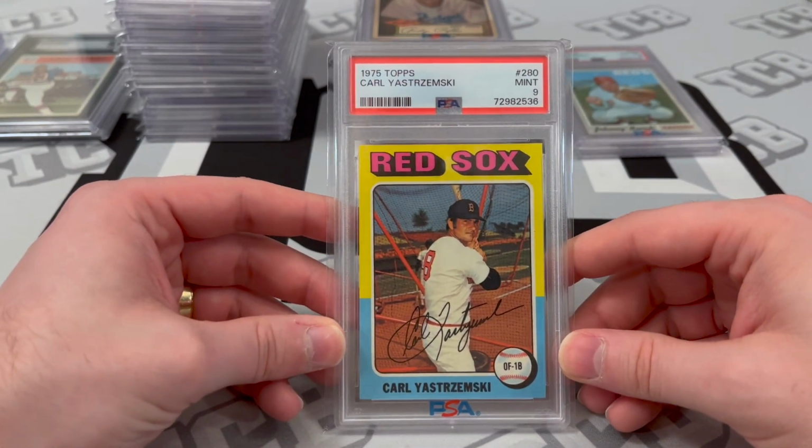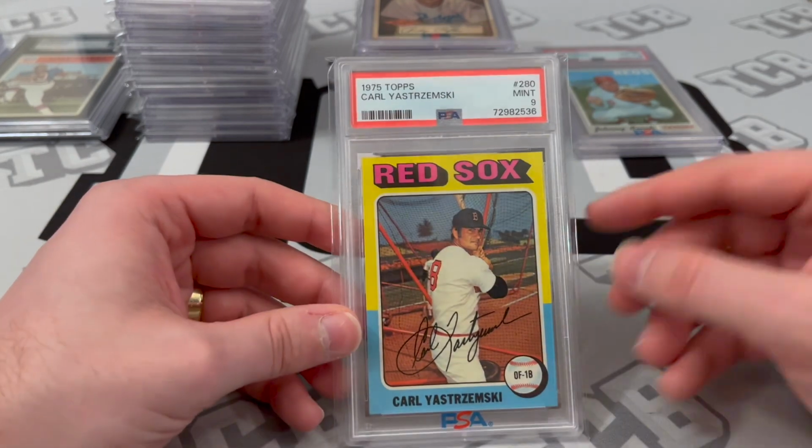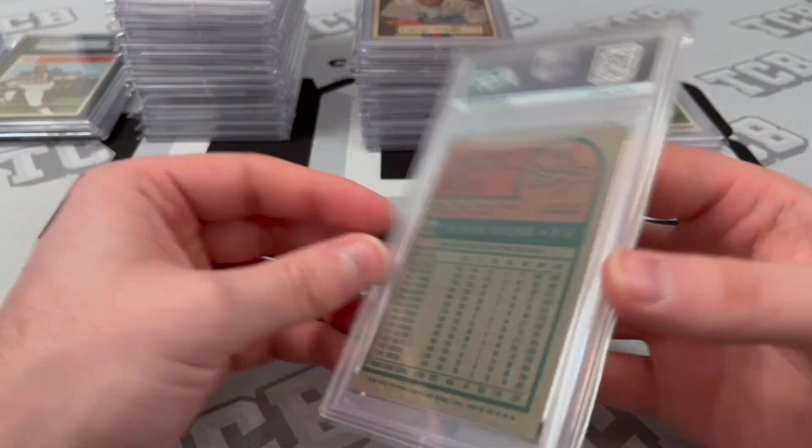'75 Carl Yastrzemski, graded a 9. Tough grade there on the '75 with the yellow top corners and the light blue bottom corners. Definitely a nice grade there for Yastrzemski.